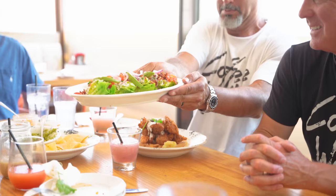Uncle Mike got a salad. What you got there, Uncle Mike? I got a salad. A salad! What the hell? It's the first salad on Hockey Block. So we're at Whistle Bridges, which specializes in breakfast, and he's the first person in a year that ordered a salad.